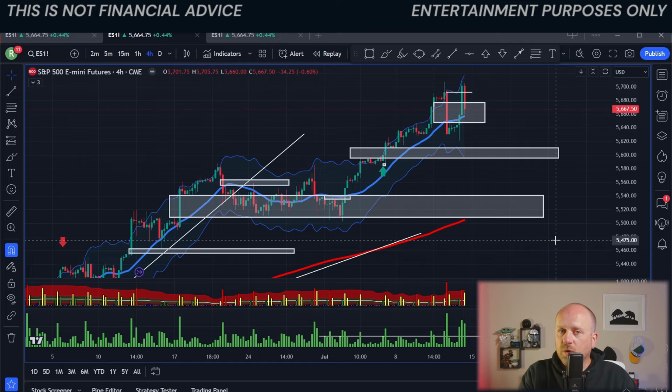So next week, what we're going to do is we're going to stay nimble. We're going to use the KISS chart, and we're going to find our 100 level trades. We're going to wait for our trades to come to us.